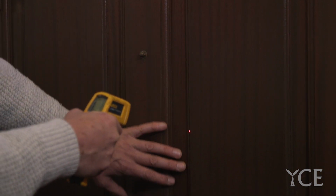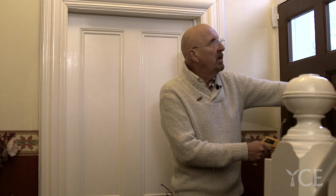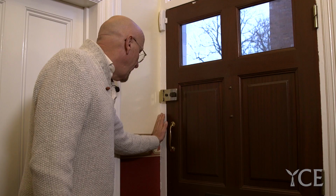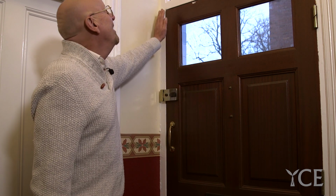Nothing higher than a 13. In particular, these sections here are so thin, we're looking at 11 degrees. If I move up to the edge here, 9. So that's quite cool. And I can feel a very substantial draft here, whistling all the way from the North York Moors.